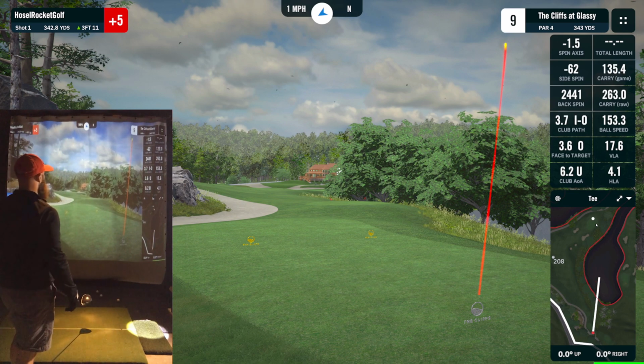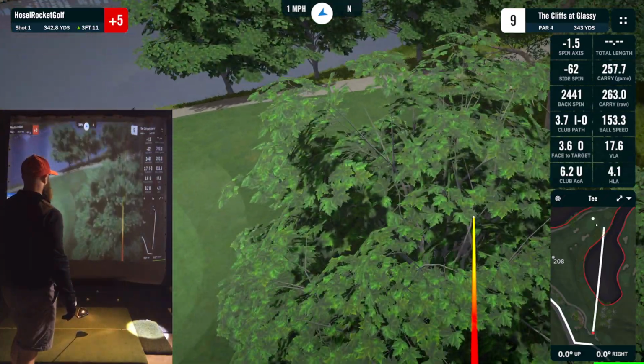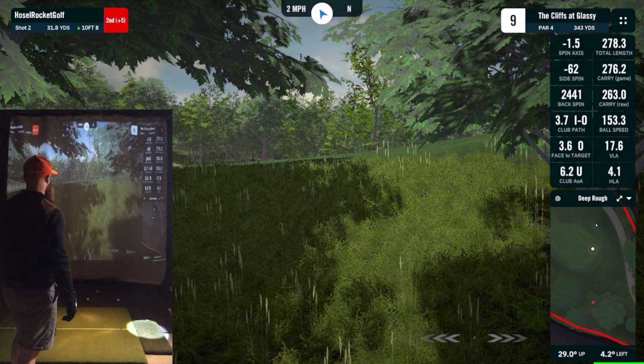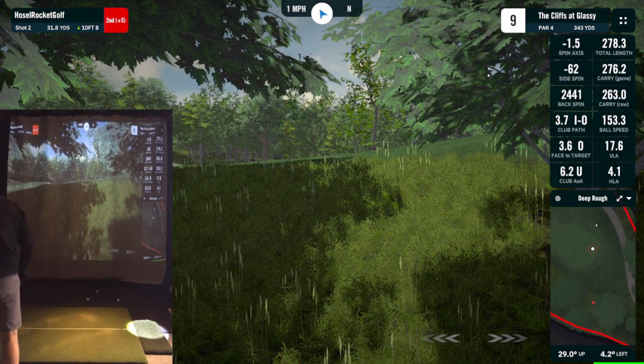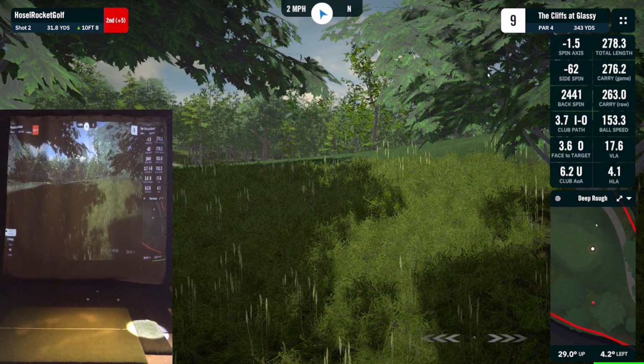Ooh, this may actually be pretty good. It needs to turn over a little bit more, and it's going to be a bit too much. That was better, though. That was actually a baby draw. Okay. Not ideal, but it didn't take us 5 shots to get off the tee box.